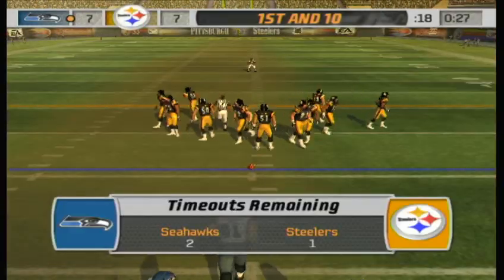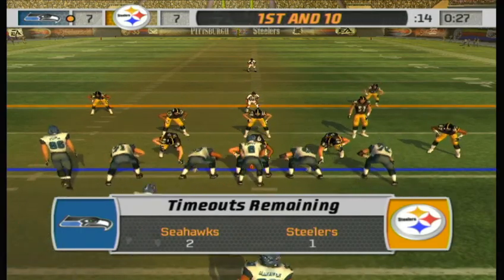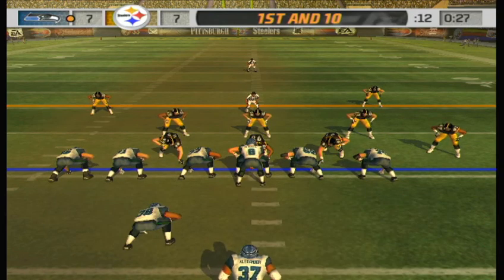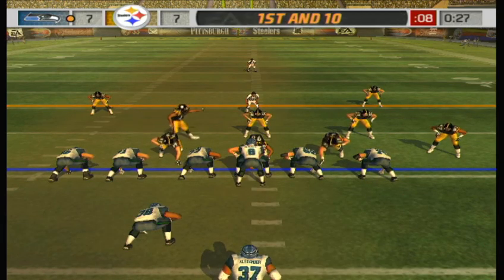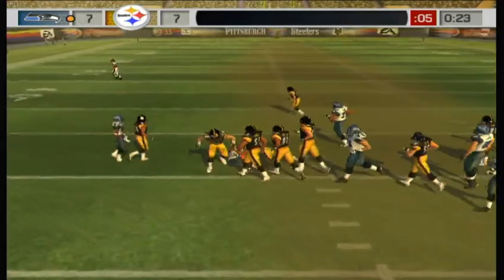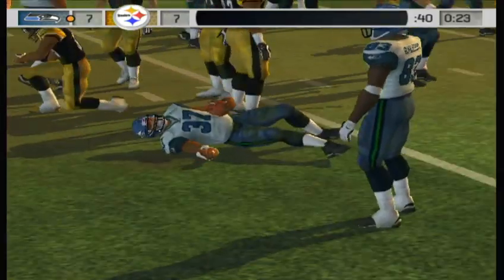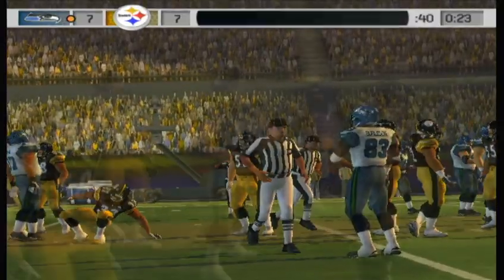First and 10. Ball on their own 21. Ball on the 21-yard line. Set. Silver. 53. Hand it off to the back. Can't bring him down. Hart is there on the stop at the 26. Alexander with a nice burst through the middle that time. 5-yard pickup.